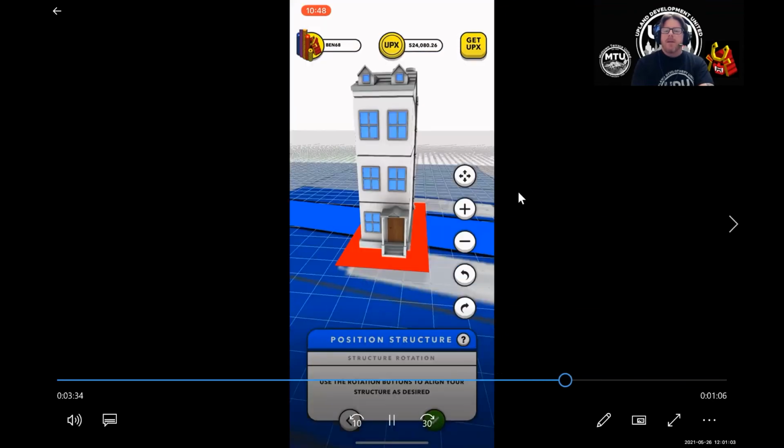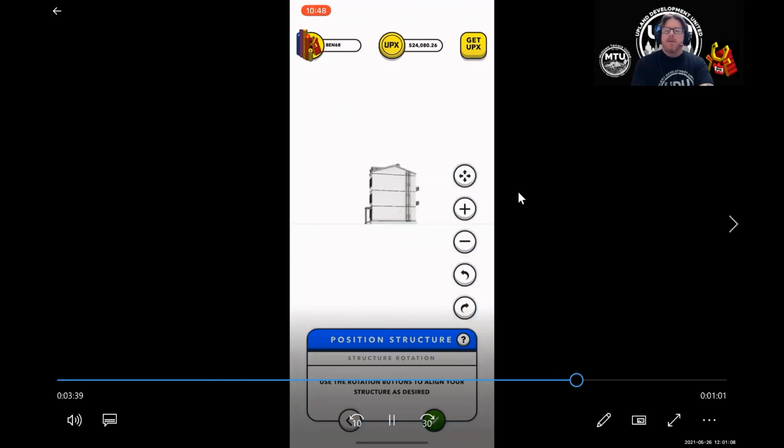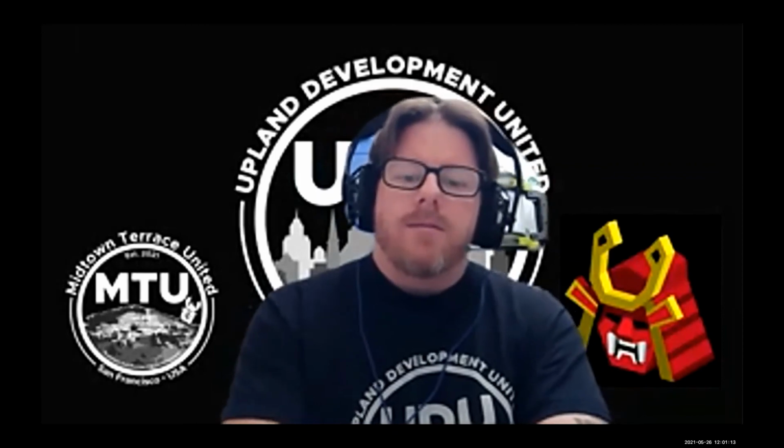Lots of properties going up in Midtown Terrace. I'm excited to see where it goes, and it's good to see lots of other people in the community getting their buildings up and running. And yeah, see what happens.